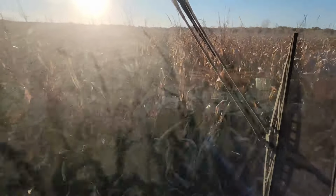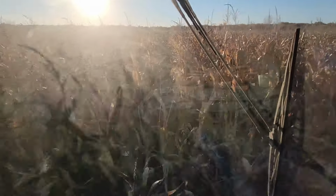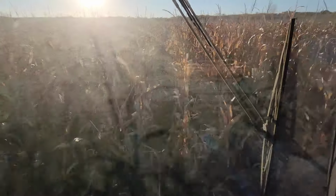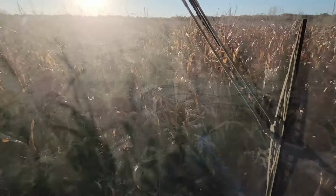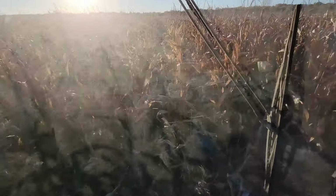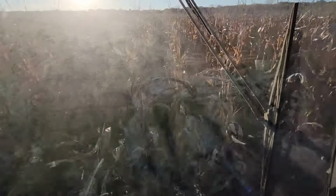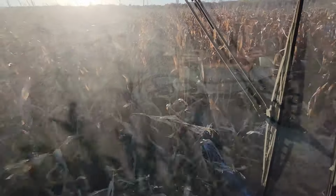Now I'm back in the combine. I'm running the 2388 because it has the 2208 corn head on it. And this Beck's corn has a lot of leaves on it compared to the Pioneer, and the old head just don't take it near as good because it ain't got chopping knives on the rollers. So I might as well just use the new head, save the old head in case we need it.